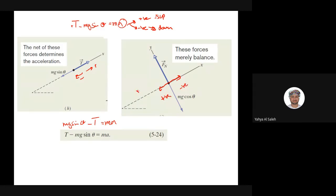Okay. I still have mg sine theta. I still have T. In this case, when I write the equation, what will be written? The equation will be plus mg sine theta minus T is equal to ma.